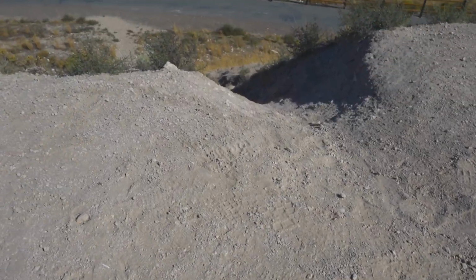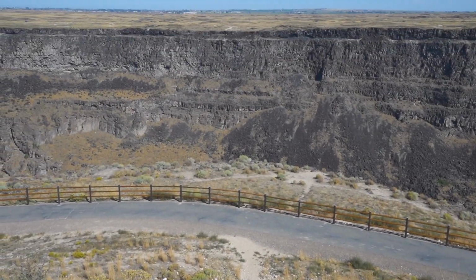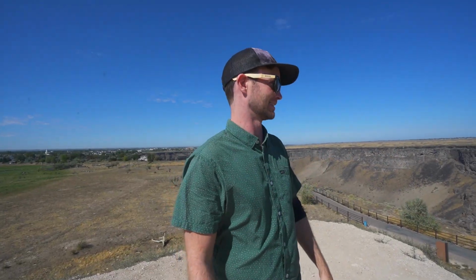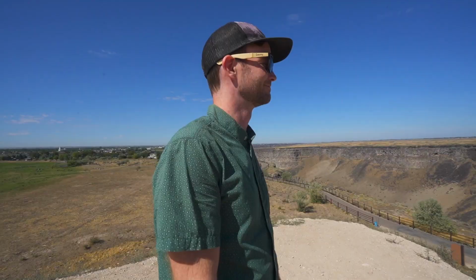So this looks a lot further than what Google says it is. It says it's only a quarter mile to the other side. From this perspective, it looks like it's over a mile over there. Yeah, this canyon is also 500 feet deep, so he probably had a long parachute ride. I don't see how he could have ever thought that he would make it. What a crazy dude. To the falls?